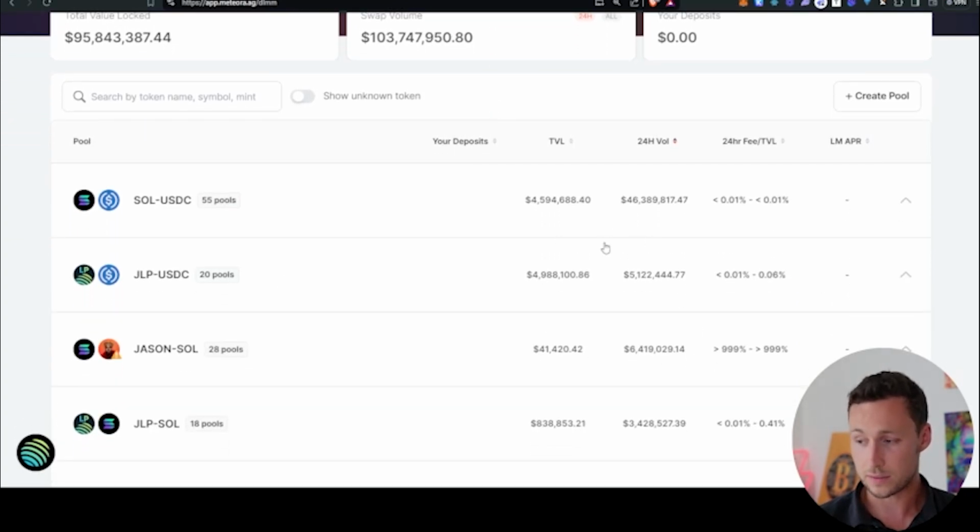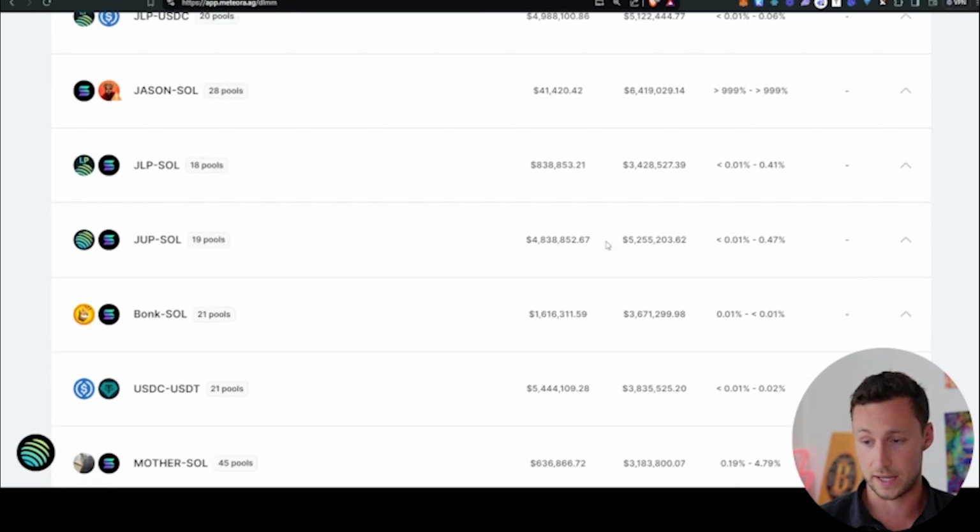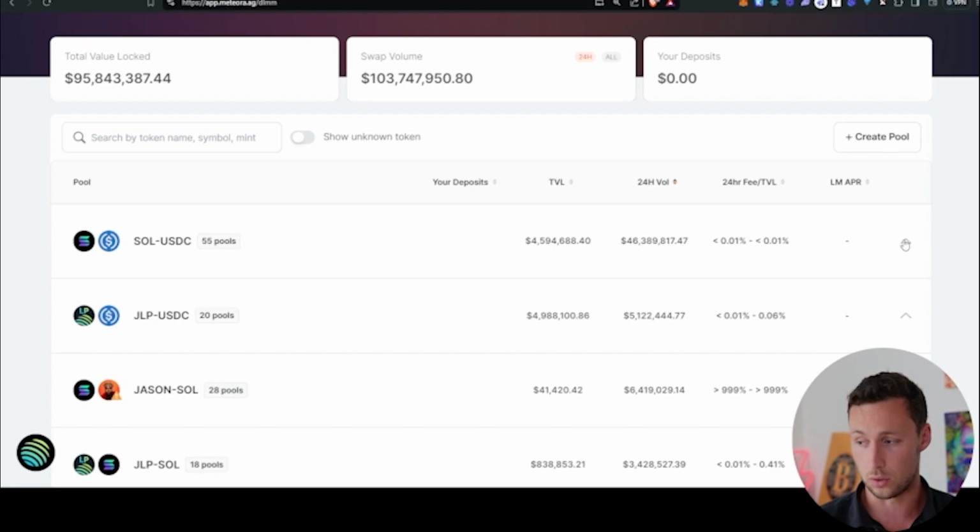And so I would look at this, and again, I would find assets that I already wanted to hold on Solana, and I would deposit them here. There is a JLP Sol pool that could be interesting. There's also stablecoin pools. There's also Sol USDC.